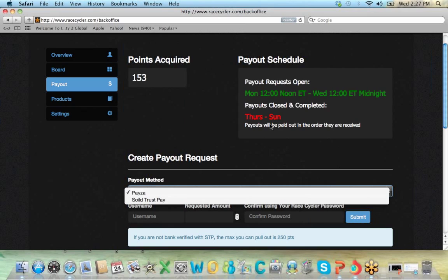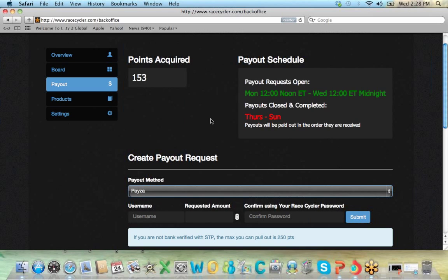Now, I will say that most people are paid on Thursday, and worst case, by Friday. There are a few stragglers that come in at the last minute, though, and that's why they extended this payout period, so that it extends all the way from Thursday through Sunday. Your payout request from Monday through Wednesday, you'll see the times right there at the top right-hand corner of your screen. I'll scroll down a little bit, show you some things about STP.